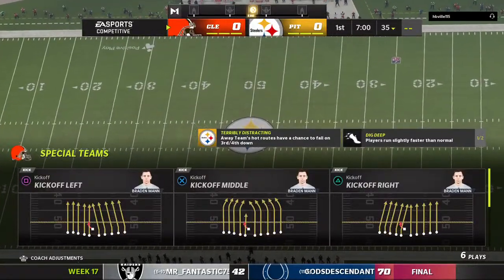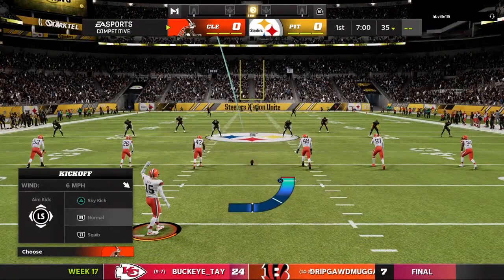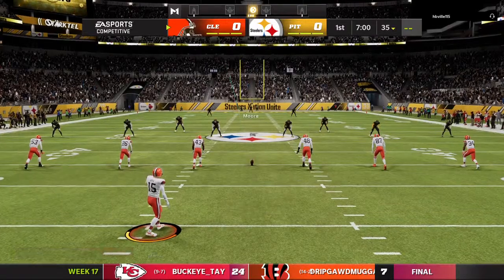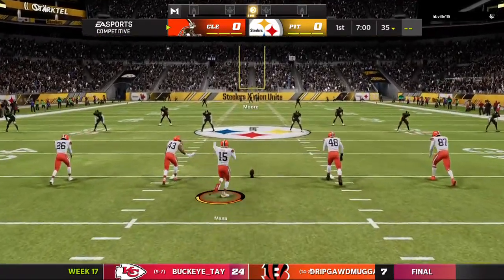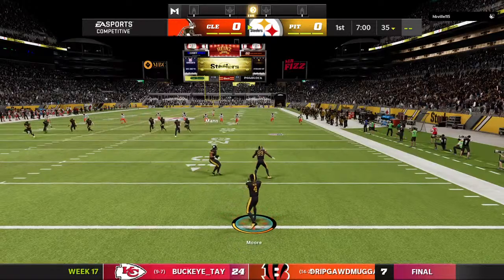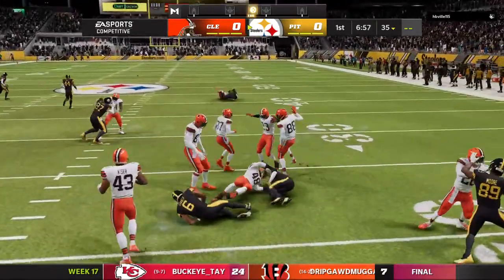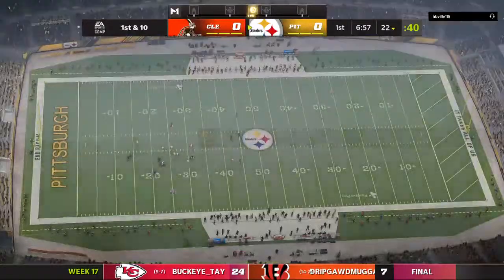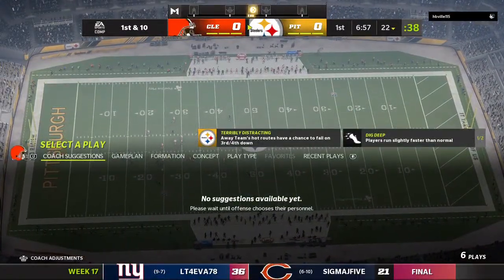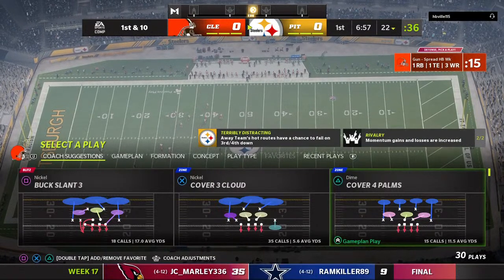Fired up by the hometown Steelers taking the field. They're all set as they'll match up with the Cleveland Browns. Set now to kick this one away, and off it goes. Moore now on the return, and he returns this to the 22. The Steelers take over first and 10 at their own 22.